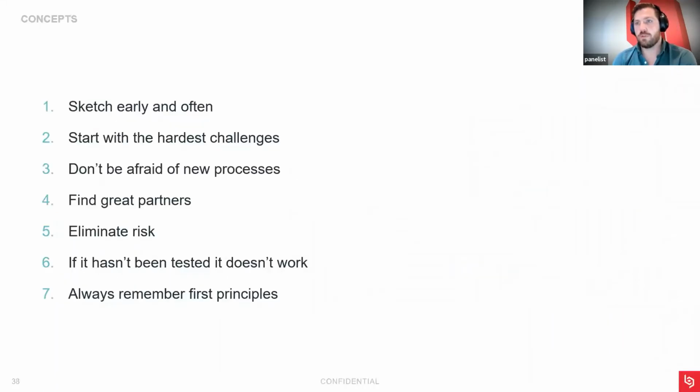Cool, so I know we blew through those concepts, but quick refresher: sketch early and often, get visual feedback on your ideas early. Start with the hardest challenges, focus on the core of the problem, and solve that early. Don't be afraid of new processes, be ever curious, and leverage your relationship with great partners to learn about those new processes and make sure that you're using the appropriate process. Always eliminate risk. Do what you can to think about your tolerance loops, cut down on any risk in your design. And the best way to eliminate that risk is to build prototypes and keep building prototypes to de-risk at every step. And then remember first principles so you really stay in contact with that core problem.